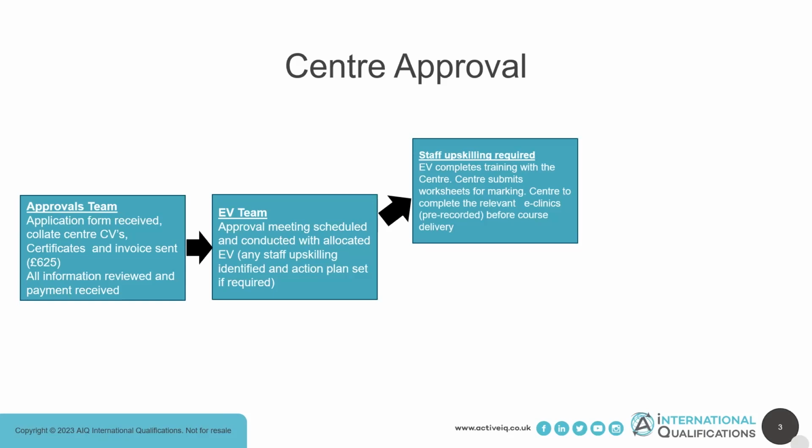It also says here that the centre submits a worksheet for marking so that we can see the staff competency and that they have met the learning outcomes. The centre also completes the relevant pre-recorded e-clinics before the course delivery. These relate to what Roy was talking about on the platform, so that they have the awareness and knowledge of that platform. So that's the route if staff upskilling is needed.